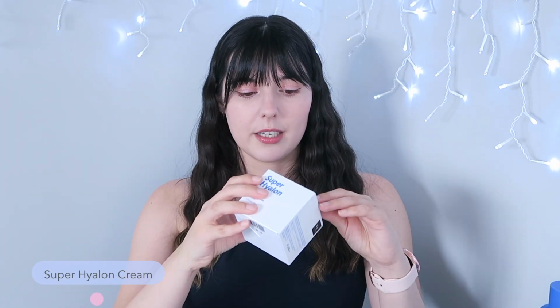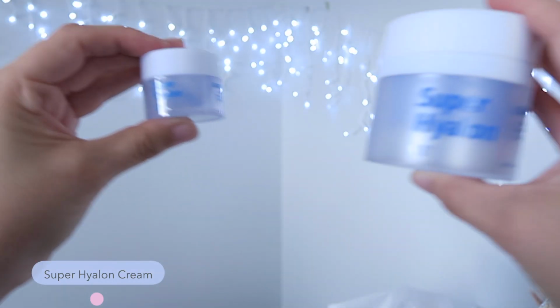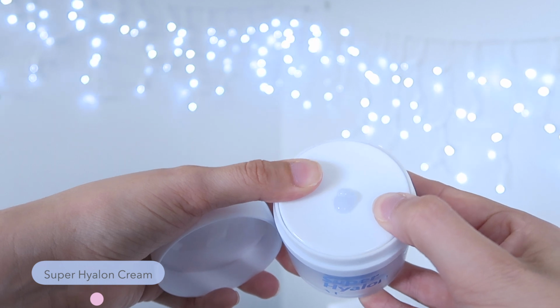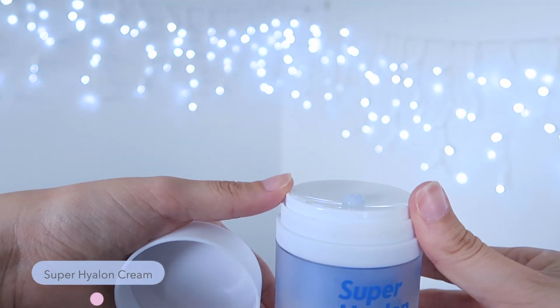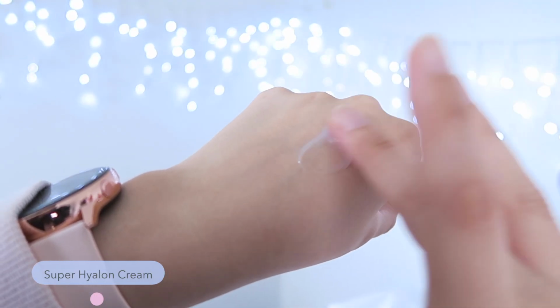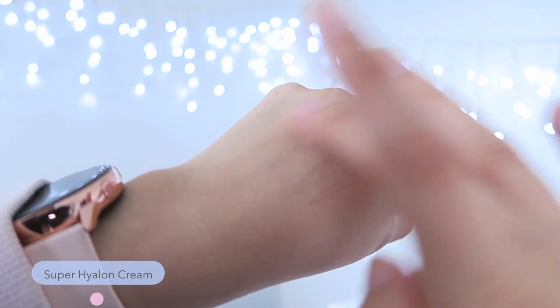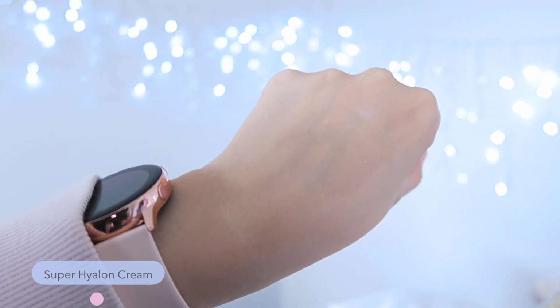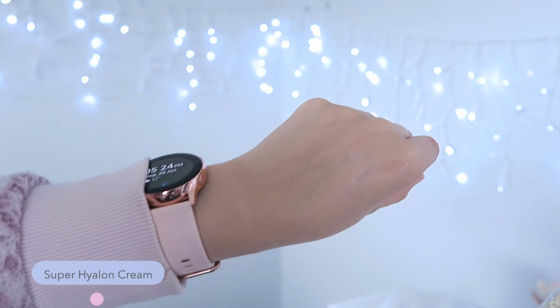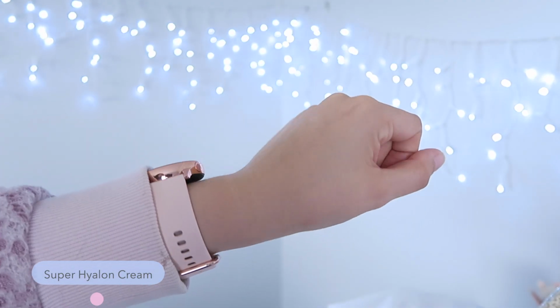With the cream, the cream is actually in this little box here, which is sealed. I'm gonna assume that it's the same size and everything as everything else. But the cream is really lovely. It's got a really nice gel consistency with these little blue balls that float around and then they get crushed when you apply the cream. I found that this cream had a really nice finish to it. It was moisturizing without being too much, but my skin still felt healthily moisturized, if you know what I mean. So it didn't feel like dry moisture.